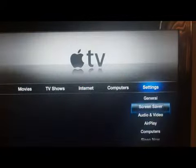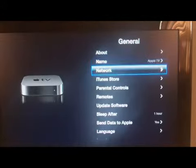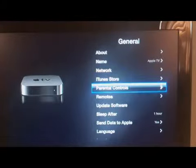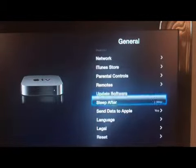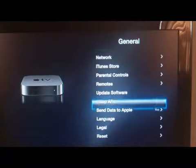The settings, pretty basic. The general settings, change the name of your device, hook it up to a network. That's where you would configure your wireless network if you had it. Again, I had problems with wireless dropping my network credentials. Put your iTunes store information in, set your parental controls. Check up your remotes. You can get the software updates whenever they come out. Change how long it takes for it to actually go to sleep without any use.